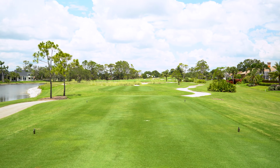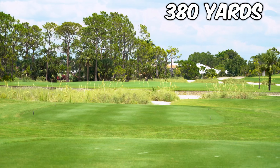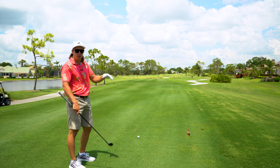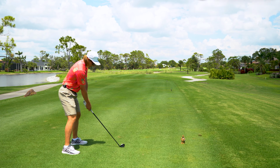All right, guys, this is number 6. It is 380 yards. Unfortunately, it is not a driver hole. We do have to lay up, probably around like 260. Yeah, there's some coquina junk out there that splits this fairway short. So we got my 2 iron. We're just gonna try and rip it up the right side. I like it.